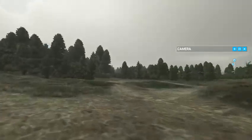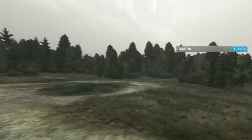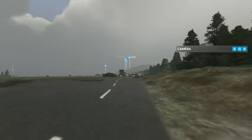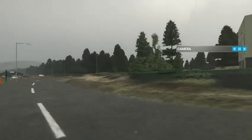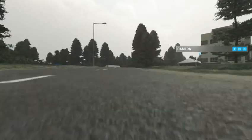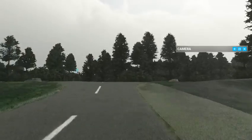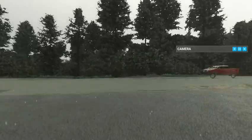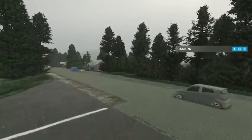Whoa. Moving fast here. Pretend we're on like a quad or something. ATV. Whoop. Right. Up here, so this goes up to the highway. The entrance to the airport. Hard to get the right height.